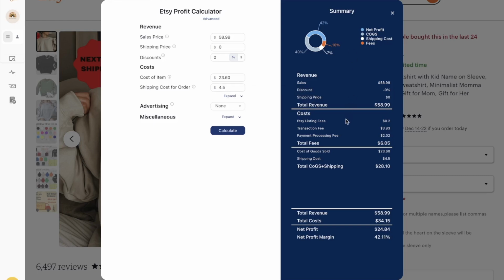Over here is the breakdown with the Etsy fees, the transaction fees, etc. And we are able to see that they are getting a net profit of $24.84, which is over 40%, which is a great profit margin for print on demand. You can also use this Etsy profit calculator to tweak the numbers to get the right price point for your own products.